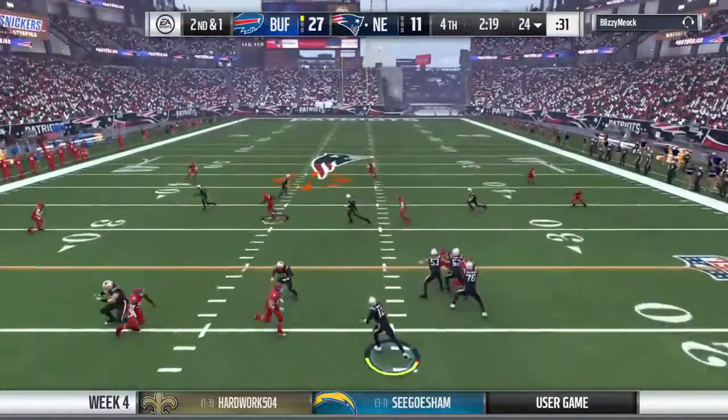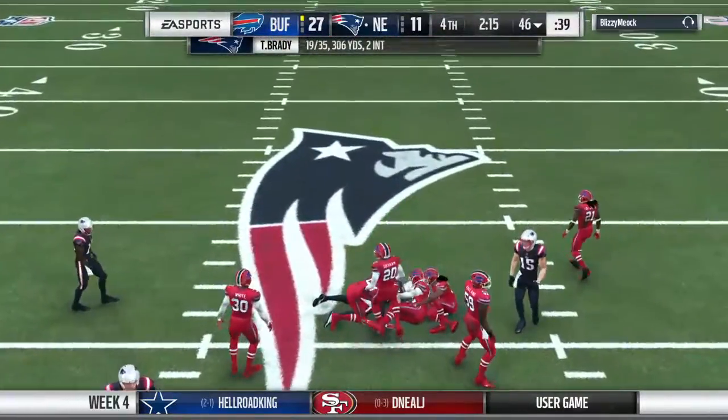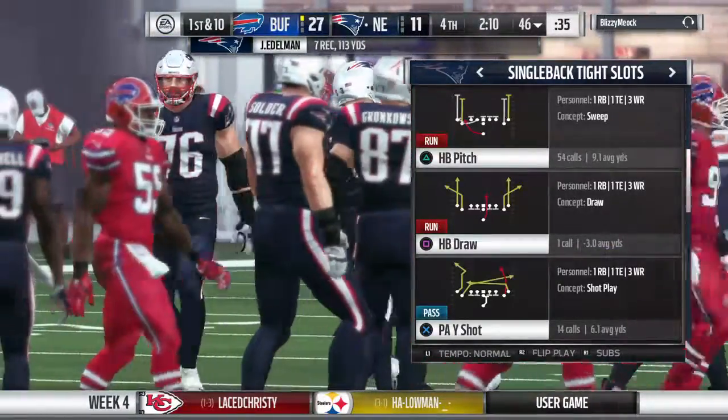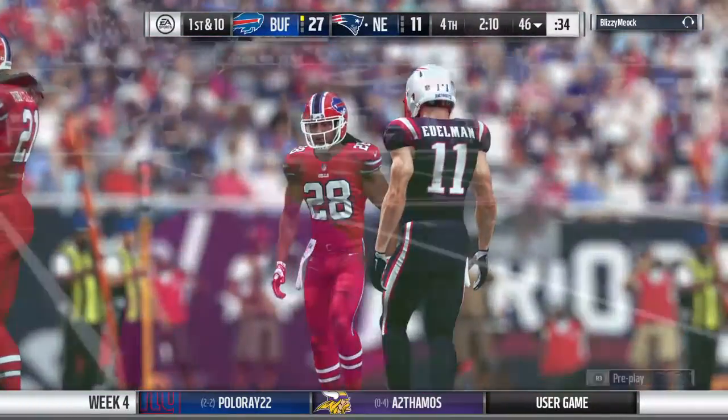Now Brady throwing on second down. Over the middle, Julian Edelman, it's complete. And he's brought down after a good gain. A good pickup there at 22. And with that last play, he's now up over that 300-yard mark.